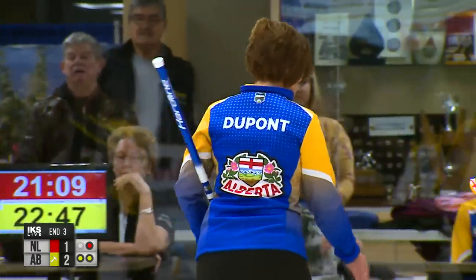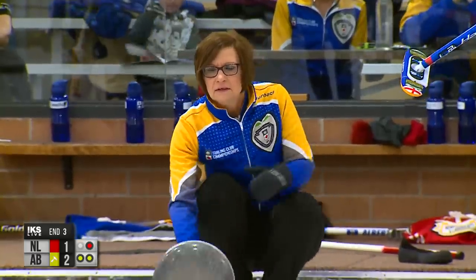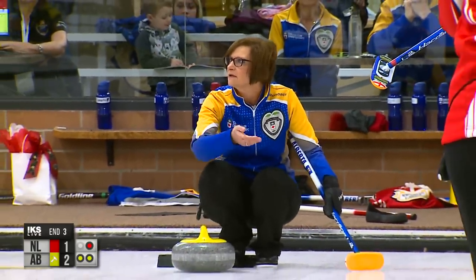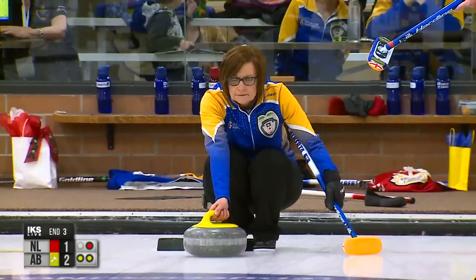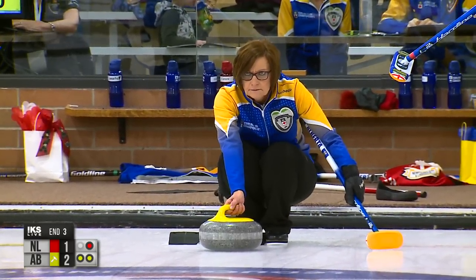Hunt discusses with her front end where the stone should go. When you have hammer, you can take these chances, right? Yeah, certainly, and you do have a few stones in the rings already, so. Decision made as she settles in. And oh, we'll reset there. Good call.